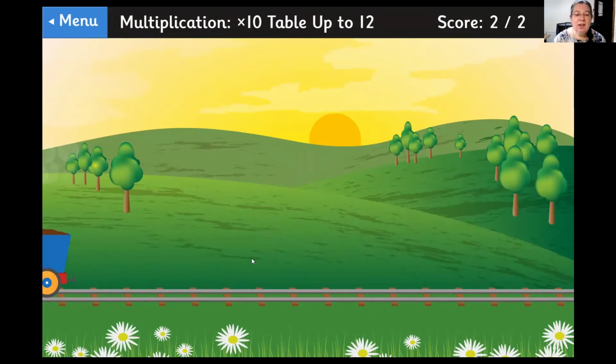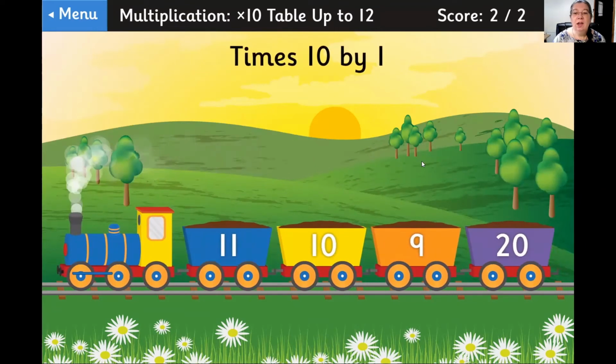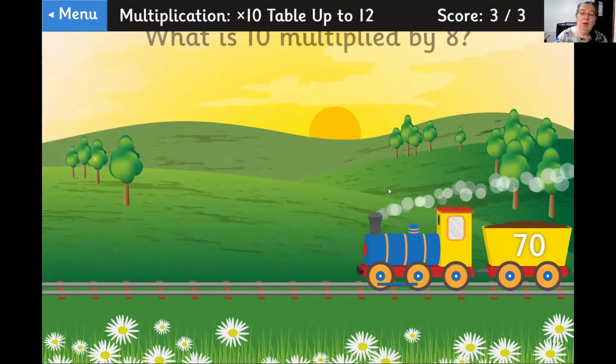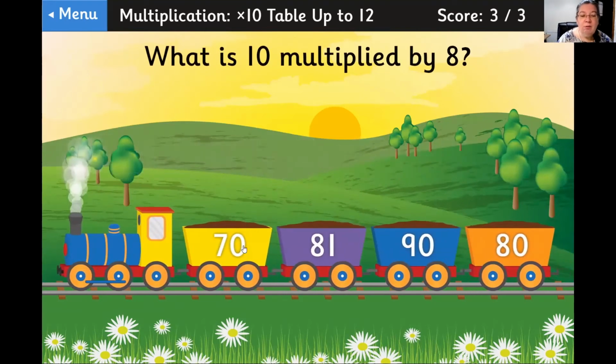It's a good idea to try to give your child a target to reach. So say, I'd like you to try and get 20 questions correct, and see how long it takes them to get those 20 questions correct. Of course, that will depend on the age. Might be a lower number for a younger child and a higher number for an older child.